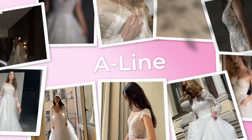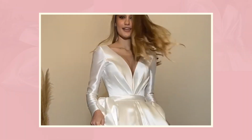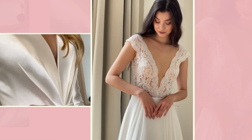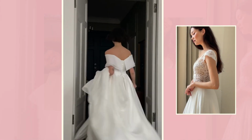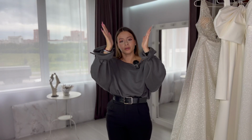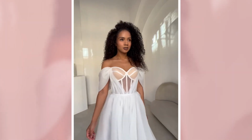Next goes A-line. A-line is the classiest option. Most brides go for an A-line, and this is the classiest choice. It's super bridey, and most brides like it. Usually the top of an A-line is pretty skin tight. It also comes with a corset quite often, and it can have long sleeves, short sleeves, it doesn't matter. The thing is that you look practically like the letter A, and it looks very nice. It makes your silhouette taller. It's the classy option, and if you go for an A-line, you will look gorgeous.